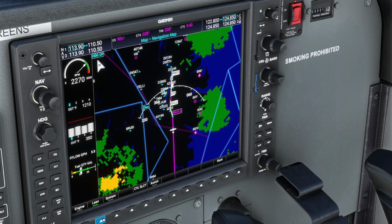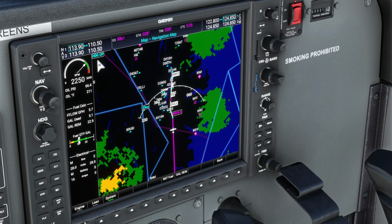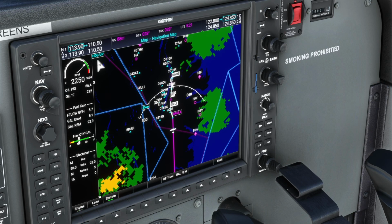It's got a cool feature. You can kind of lean your mixture as you need to. You can kind of see the peak and the drop off here if you look at the RPM needle. Fuel's still looking good. System, engine management is over here. Everything looks pretty decent.